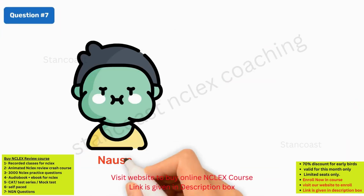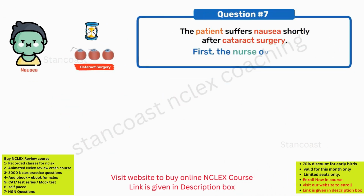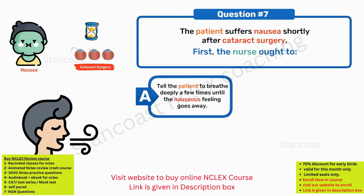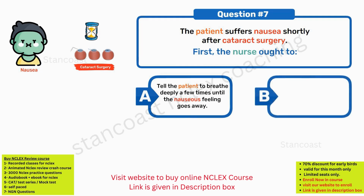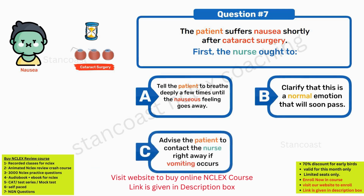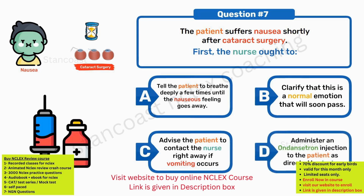The patient suffers nausea shortly after cataract surgery. First, the nurse ought to: A. Tell the patient to breathe deeply a few times until the nauseous feeling goes away. B. Clarify that this is a normal emotion and that it will soon pass. C. Advise the patient to contact the nurse right away if vomiting occurs. D. Administer an ondansetron injection to the patient as directed by the doctor.